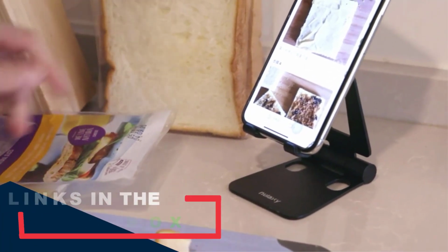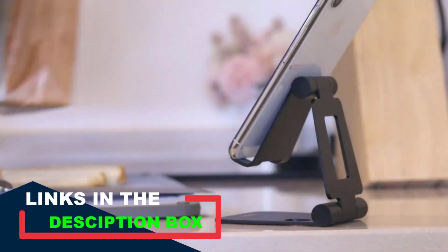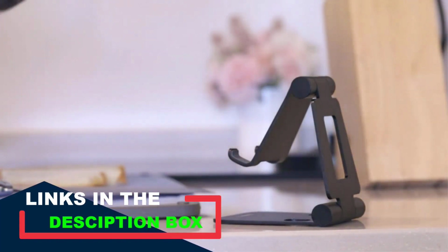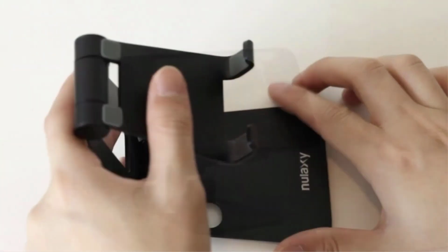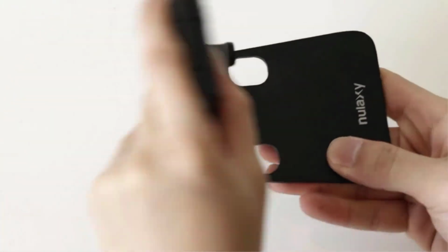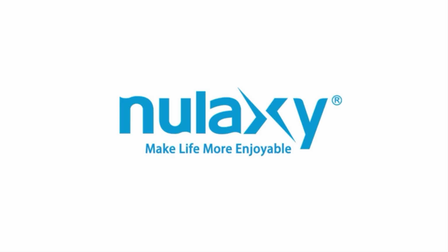Specifications. Material: aluminum. Color: black. Dimensions: 3.54 x 3.15 x 4.02 in. Weight: 3.98 Oz. Compatibility: all Apple iPhones, Samsung Galaxy series, and Android phones.